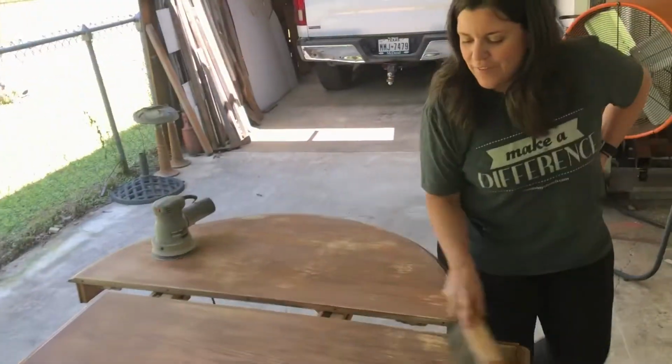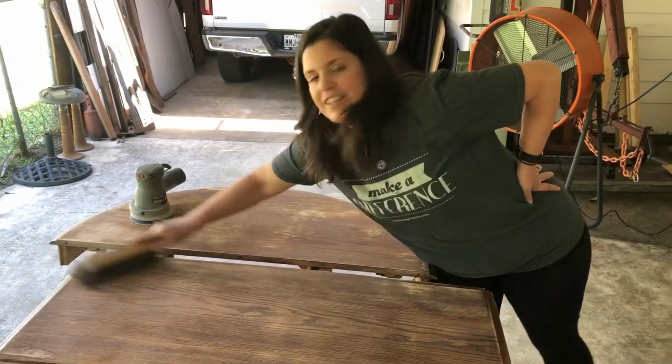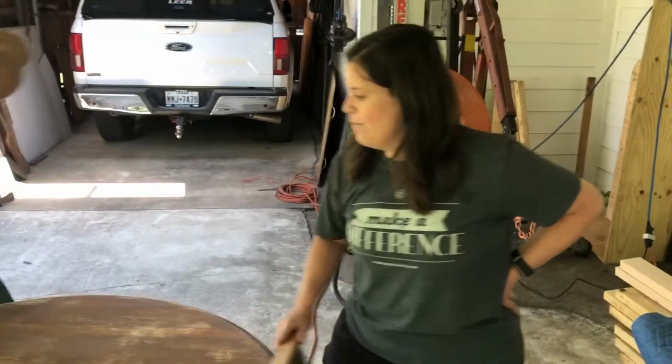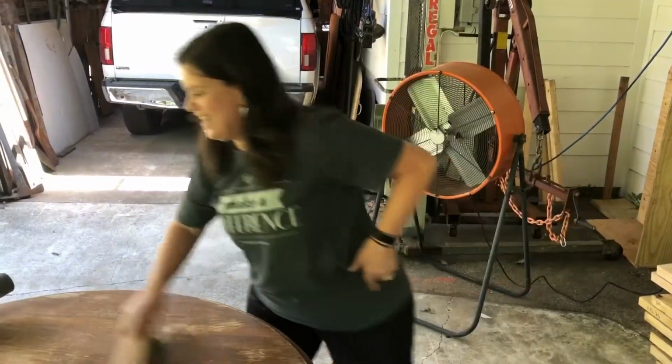A lot of the stuff that we're having to do is just good old-fashioned elbow grease, just to make things look, because you can find a lot of stuff, but it might not be exactly what you want. You're gonna have to elbow grease it to make it exactly what you want.